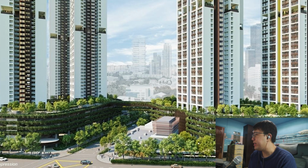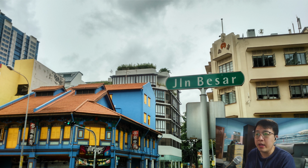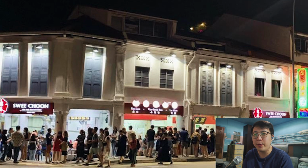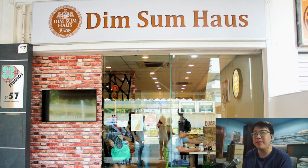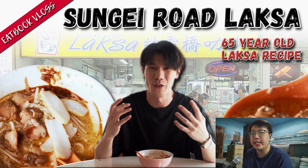So I think it's really an ideal location if you don't plan to own a car. If you manage to get a flat in this project, you will definitely not go hungry. There is a ton of restaurants and eateries along Jalan Besar. Bersih Food Centre is also just a 4 minutes walk away, and it is very near my favorite laksa stall, Sungai Road Laksa.